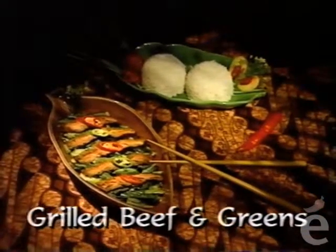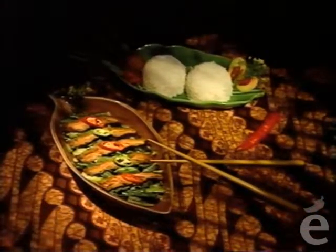I live to eat. And that's why I feel so at home in Singapore. At all hours of the day, you can enjoy so many different kinds of cuisines. But I gotta tell you, Singapore is not the only city where you can enjoy so much variety. More on that next time on Entree to Asia.